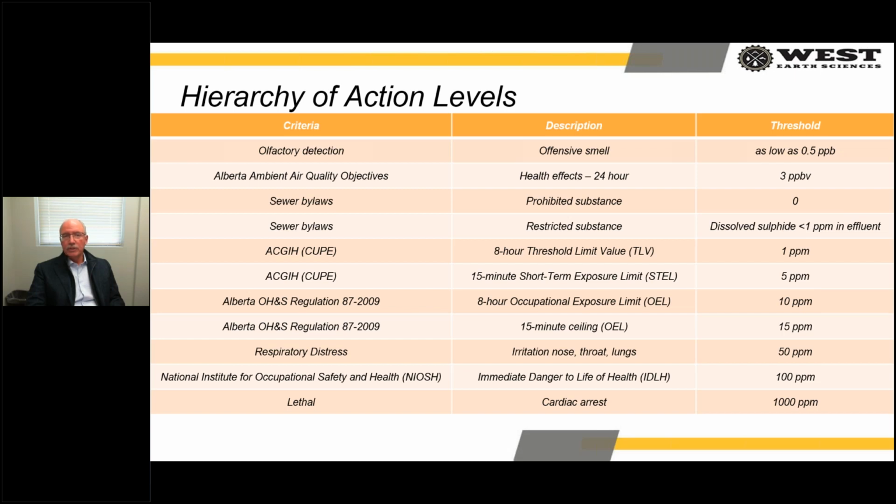By the time you get down to where it's serious at any level detected, at that point, unless you know exactly what the cause is and can take preventative action, you really have to take avoidance as an action. But if you look at the levels that are even more serious, you go to immediate danger to life and health at around 100 ppm, and at 1,000 ppm, it can cause cardiac arrest.